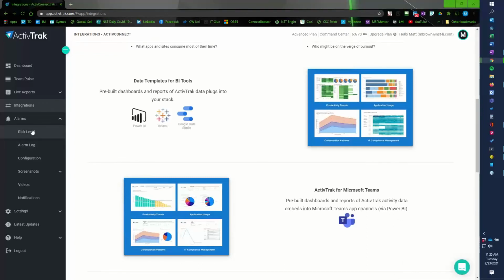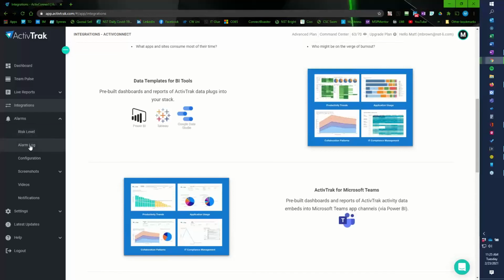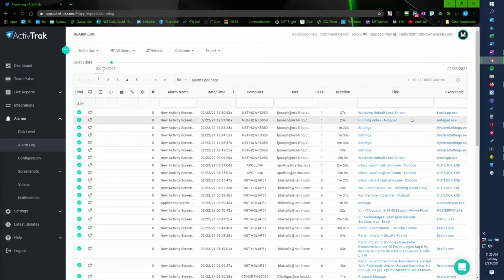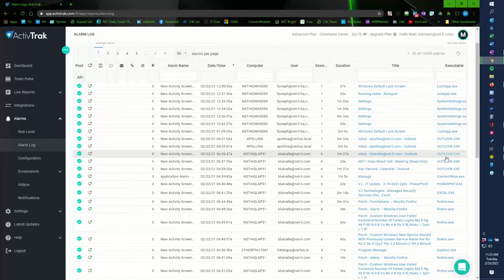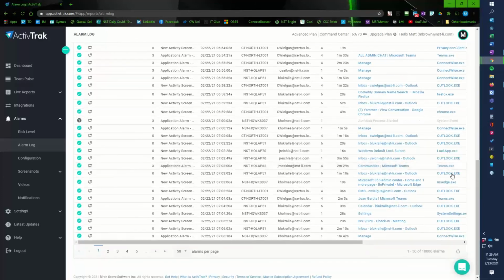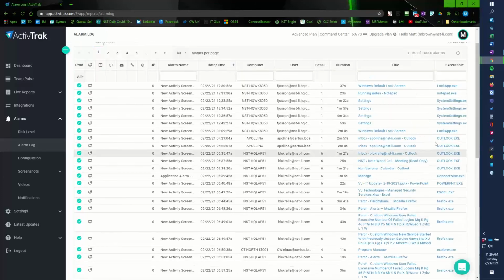So you do have the ability to set up alarms. What an alarm would be is something you would consider out of the ordinary. One of the things that we consider out of the ordinary is running executables. We want to make sure that if somebody is going to run an executable, we want to be aware of it and have a log of it. So you can see how we have all that set up. That's primarily the one alarm we have set up. You can have alarms set up where if they are moving a large chunk of data, a whole bunch of files, we can have that as an alarm setup.